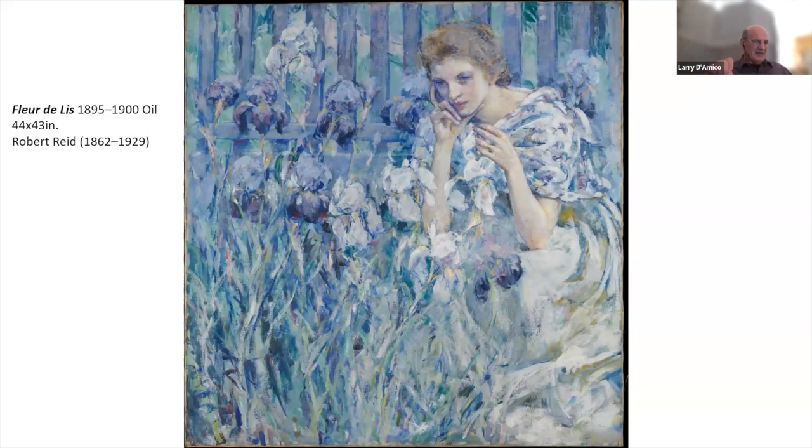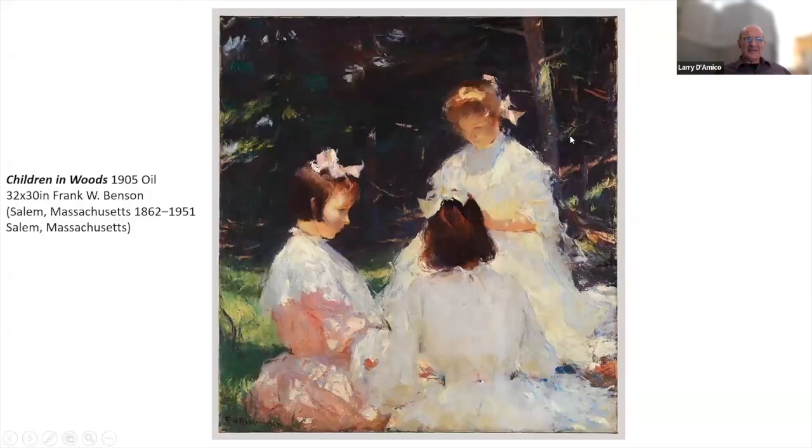He did decorative panels and things like that, but this was more, you know, the brushwork in the plant, in the irises, was really very fresh. The portrait, a lot more staid. And here's another example.